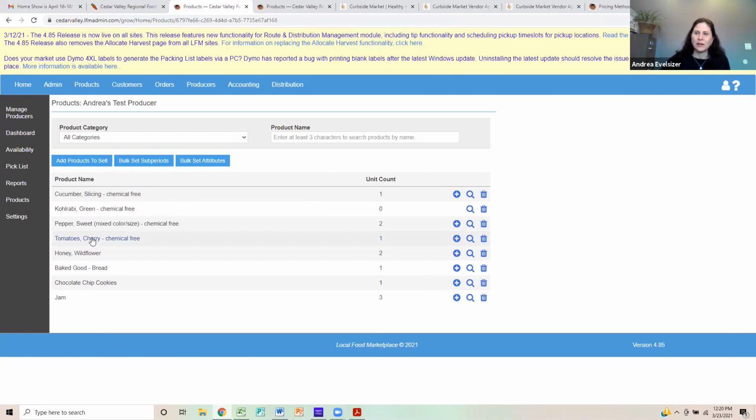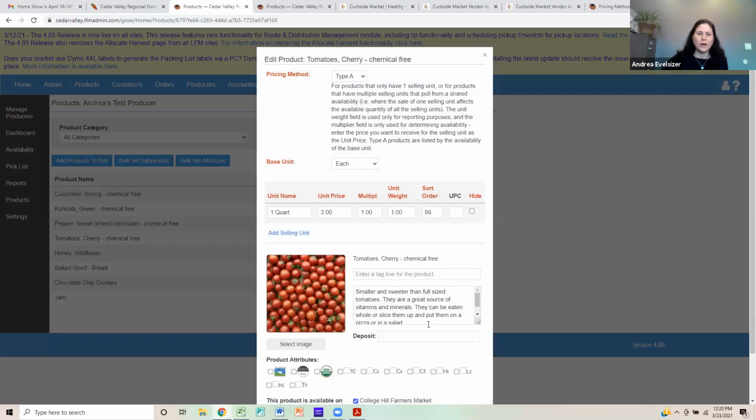Then if you click onto this cherry tomato, it will show you what has been pulled out of the global database. And like we said before, this has been set up to make it easy for you, using units that are appropriate for farmers markets. So most of the items are going to be set up using the base unit of each, which just means that you're not selling by a weight measurement, you're selling by a quantity, or sometimes it's a bag or a quart basket or something like that.